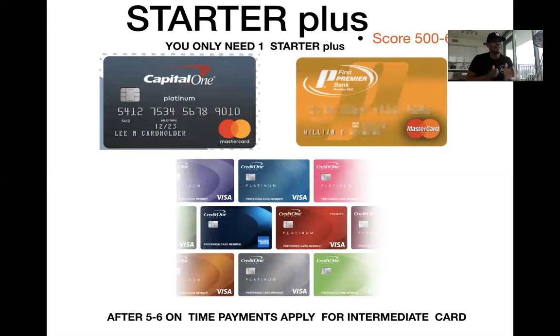So after 5 to 6 payments of a starter card, you're going to apply for an intermediate card. So we're going to go through starter cards. If you already have a starter card, then you're ahead of the game. Just make sure your balances are at 30%. If you want to know whether you can qualify for a starter card instead of a secured card, you can apply for one, but your credit score needs to be in the 500s or 600s.